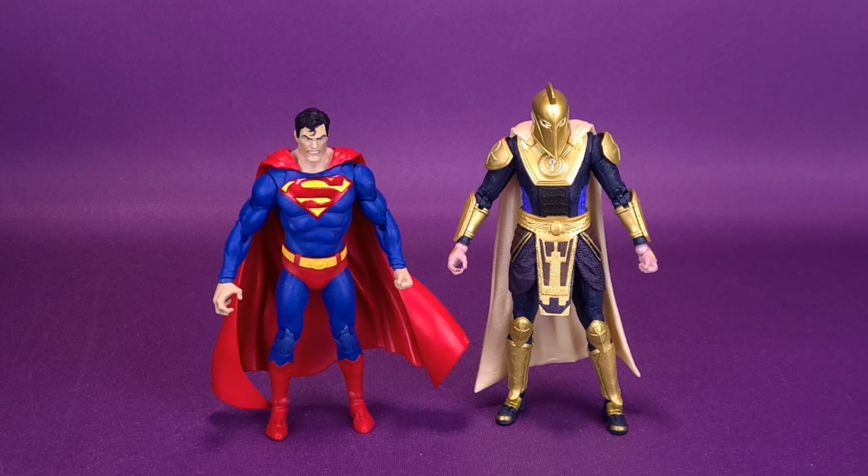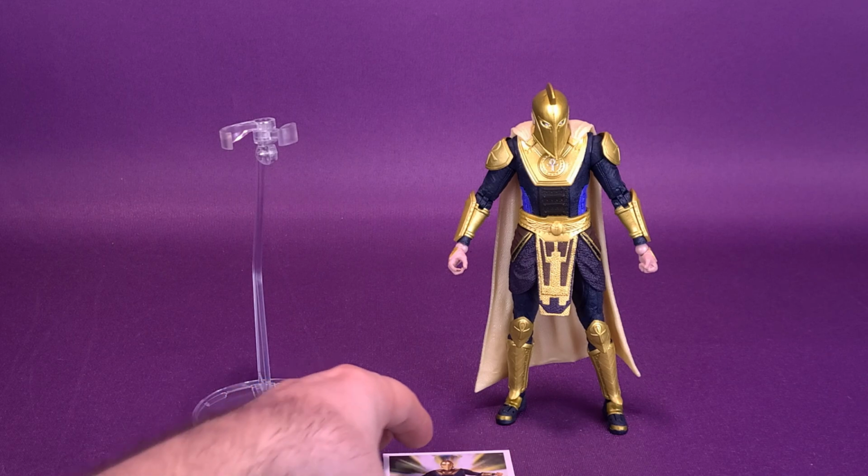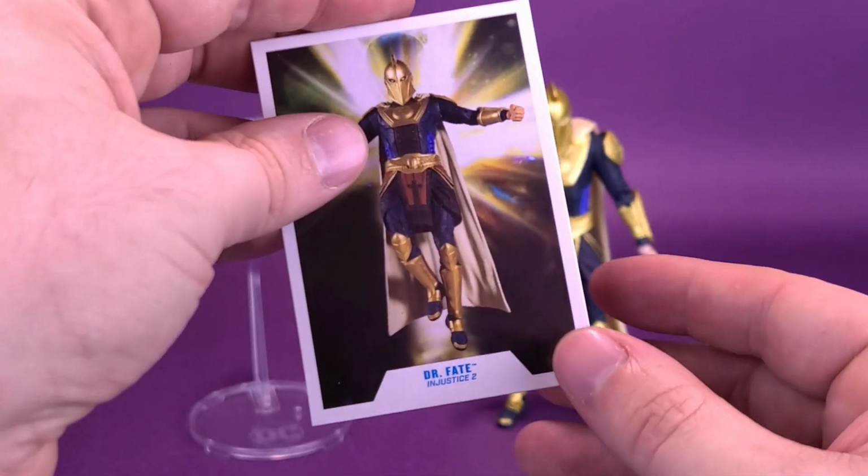If anything, you could say that Dr. Fate's a little slimmer, a little leaner, and of course he does have a straighter looking cape as well. Not too much gets thrown in here with Dr. Fate. You do, however, get yourself a flight display stand, which we'll talk about more in a second, but he also comes included with, of course, a trading card.